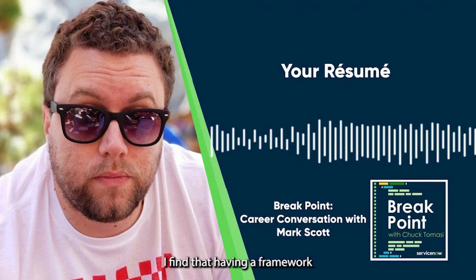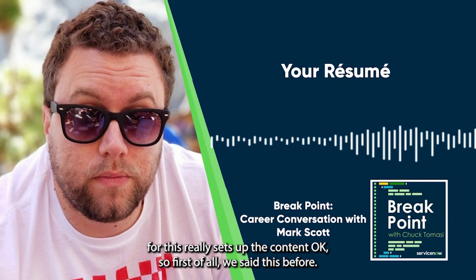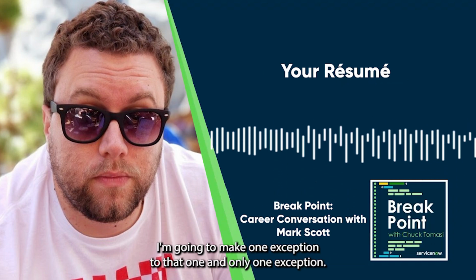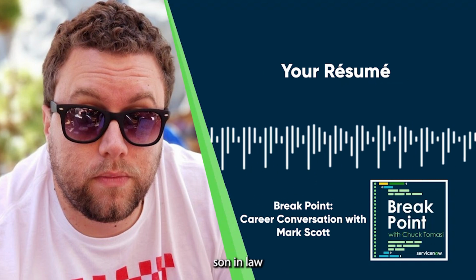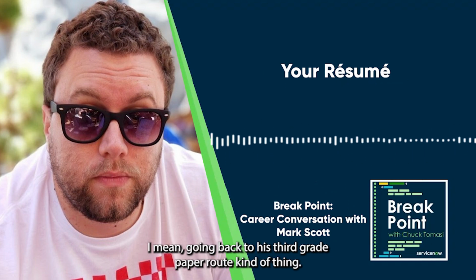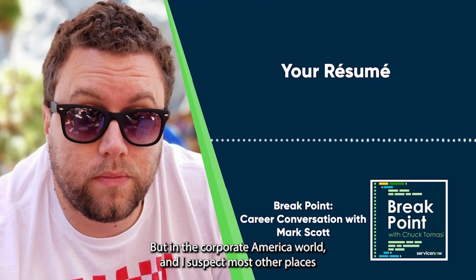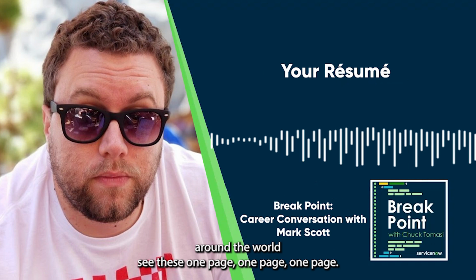I find that having a framework for this really sets up the content. Okay. So first of all, we've said this before. You and I have both said it on different things. One page. Absolutely. I'm going to make one exception to that. One and only one exception. I heard this from my son-in-law who was applying for a government job, and they want every detail of his history, going back to his third grade paper route kind of thing. Yeah. So if you're going that route, do this. But in the corporate America world, and I suspect most other places around the world, CVs, one page.